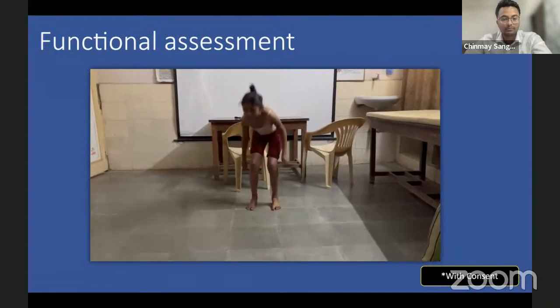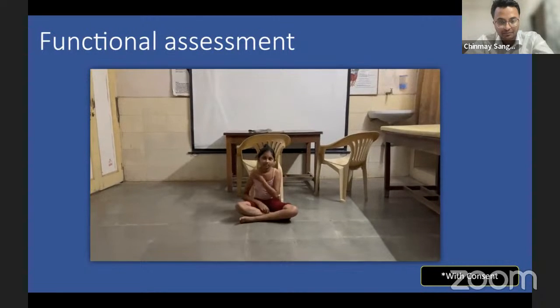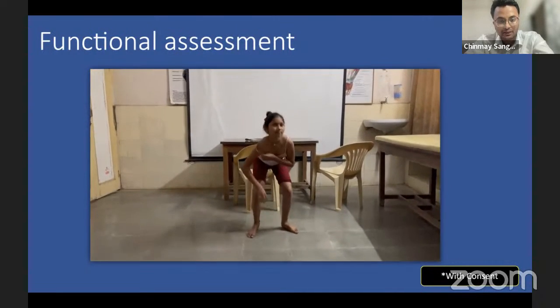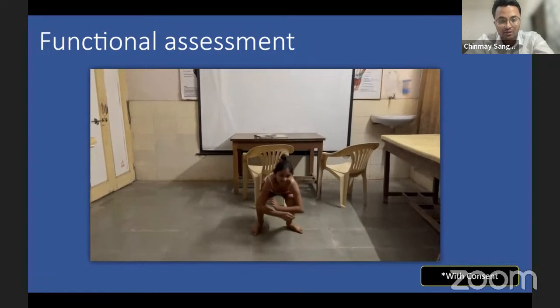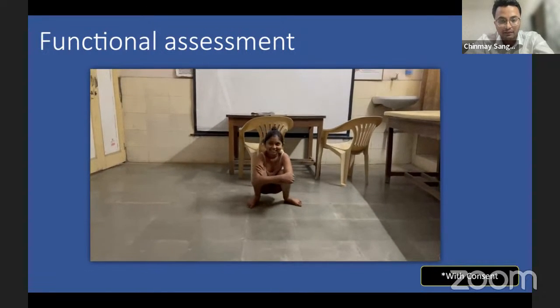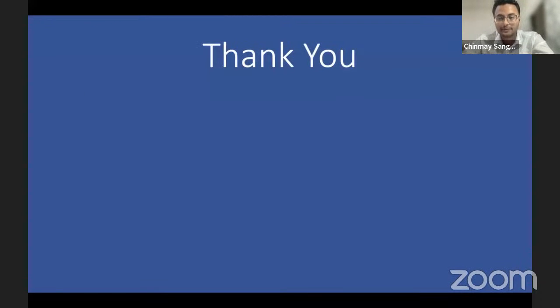So this is the functional assessment of this child. So we can see she clearly does cross-legged sitting, and she is able to do squatting without any pain or without any discomfort. Thank you, sir.